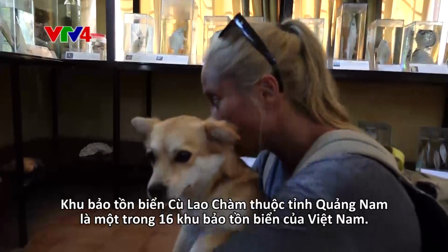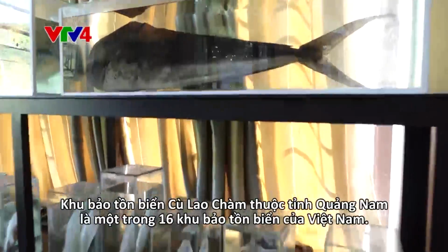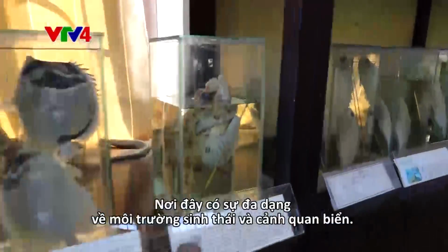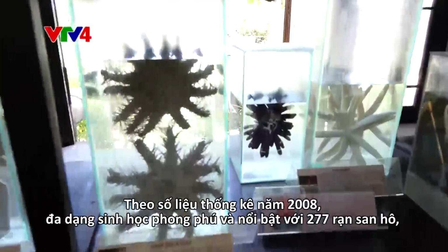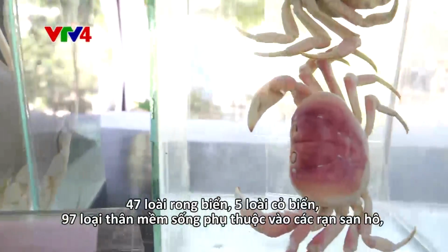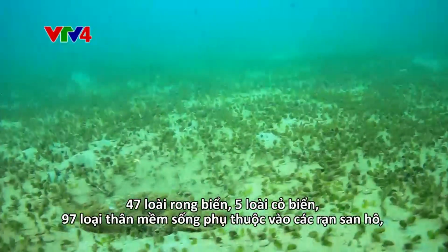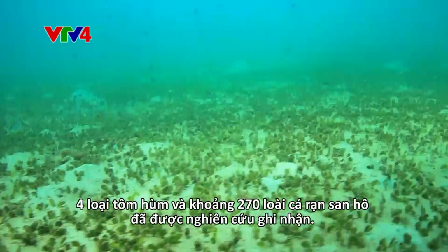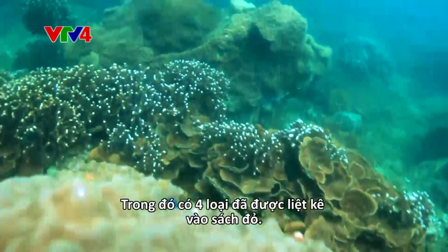Located in the central Quang Nam province, Chàm Island Marine Protected Area, or MPA, is one of 16 Vietnam's MPAs. It offers a diversity of ecological environment and marine landscapes. According to the statistics issued in 2008, there is rich biodiversity of 277 species of coral reefs, 47 species of seaweeds, 5 species of seagrass, 97 kinds of mollusk living dependent on the coral, 4 types of lobsters and around 270 species of coral reef fish were recognized, in which 4 species were listed in the Red Book.